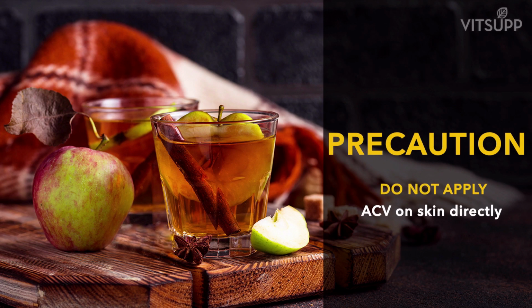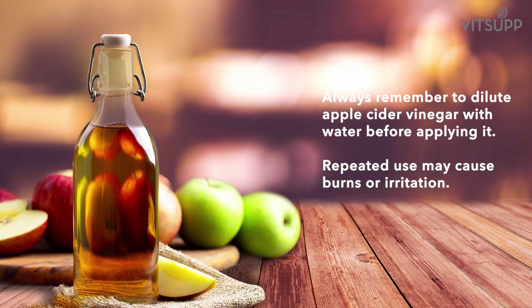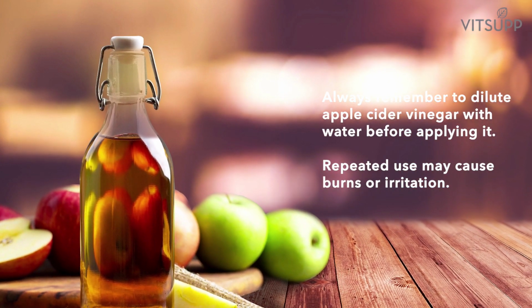Precaution: do not apply apple cider vinegar on skin directly. Always remember to dilute apple cider vinegar with water before applying it. Repeated use may cause burns or irritation.